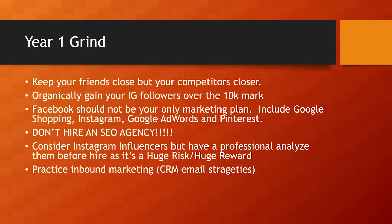But here goes the Facebook ad following you. They're like, hey, why is this ad following me? It works, that's why it's following you. But practice inbound marketing. If you don't know what it is, chances are your marketing agency will have somebody who knows how to do very good email inbound marketing to keep those lists going.